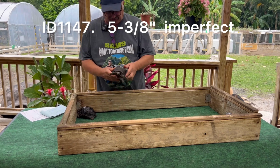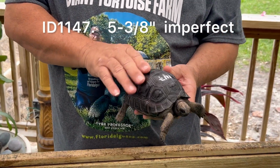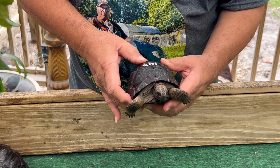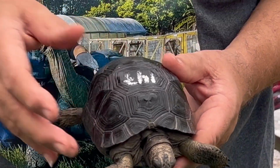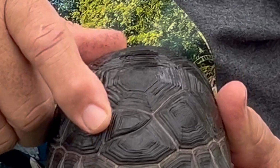ID number 1141. Next up is ID number 147. 147 is 5 3/8. This is considered imperfect because I do see a little asymmetry with this top of the shell being slightly higher than that. Again, with this amount of difference, this can actually just grow out. And he is a double scute. That's the double scute you see there.